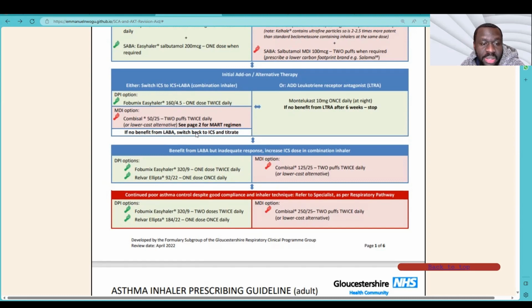If no benefit from LABA, switch back to inhaled corticosteroid and titrate. There's always the option of adding a leukotriene receptor antagonist, montelukast 10 milligrams daily at night. If there's no benefit from the leukotriene receptor antagonist after 6 weeks, then you need to stop it.